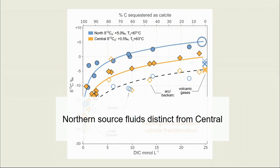And interestingly, we have very distinct trends between the northern transect samples and the central transect samples. So we can see the processes, we can see this calcite precipitation, which is pulling out the carbon, but we can also see the geology. We can see differences between the northern and central regions.